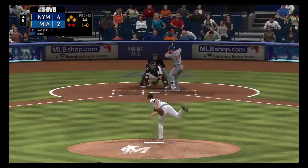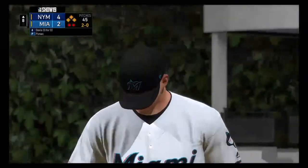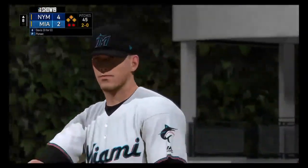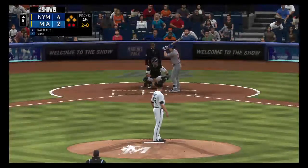Here's the 1-0. And a changeup here, but that's taken low in the dirt for a ball. Well, when the pressure starts to intensify, it often feels like the strike zone gets harder and harder to hit. This is a big spot here.